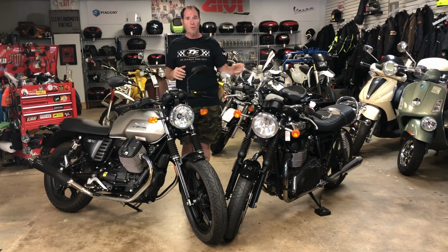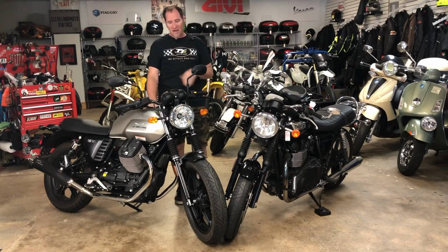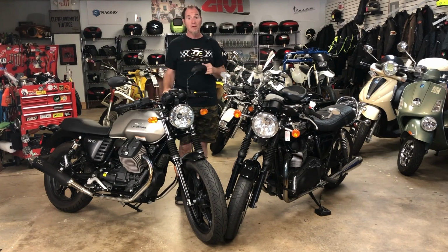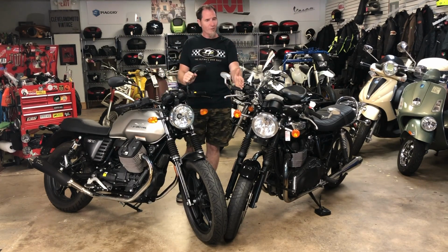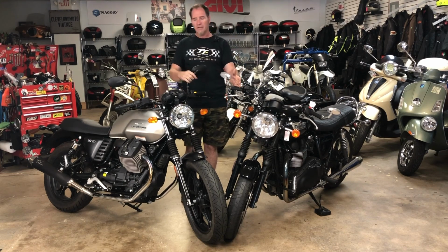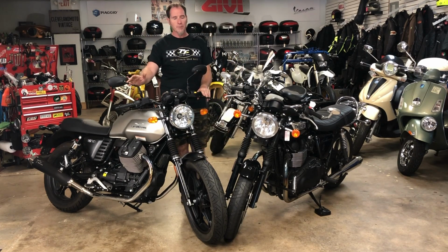So yeah, it's 3.8 gallons on that bike and 5.5 gallons on this bike. So the next thing you're going to ask is, well, what kind of miles per gallon does it get? And they're really close. So according to every article I've read, this bike gets about 43 miles per gallon, and this bike gets about 47 miles per gallon.